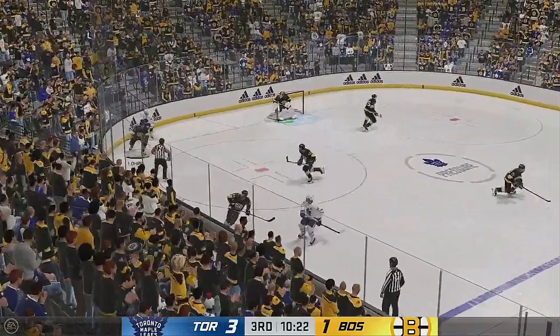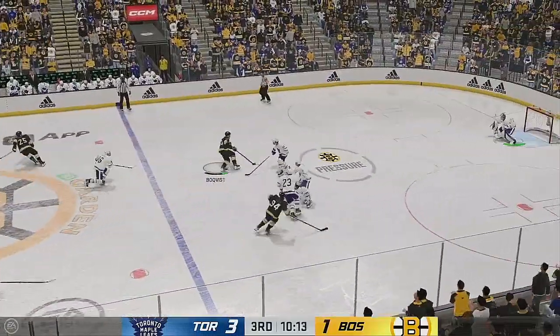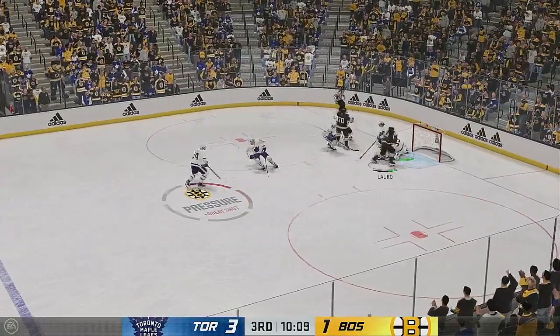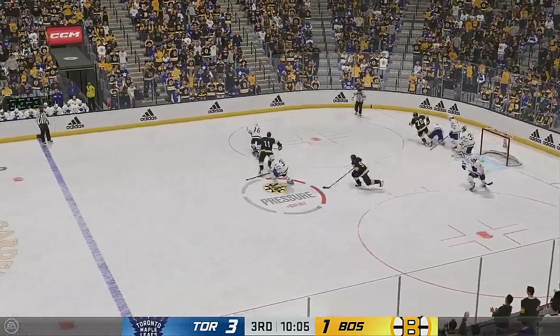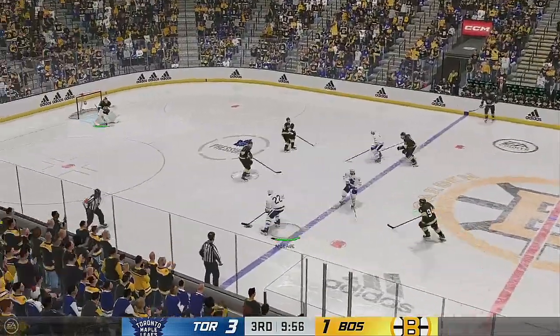Gets the puck in deep. Boston's got a hold of it along the wall. The Bruins take it across the blue line. Here's a chance and makes the save. Forces the turnover. Slides the puck to McCabe.